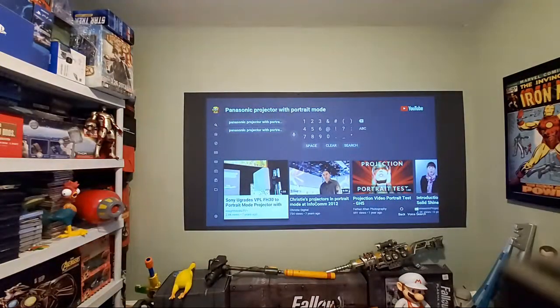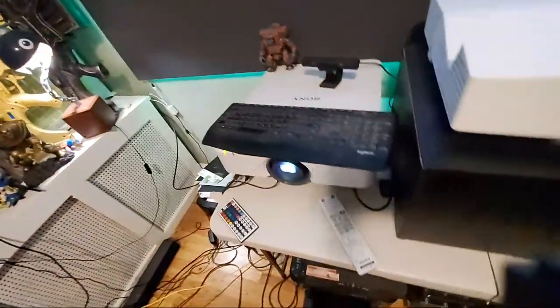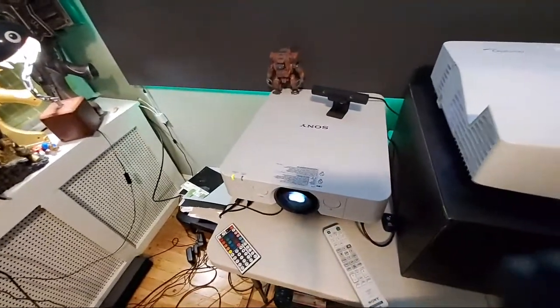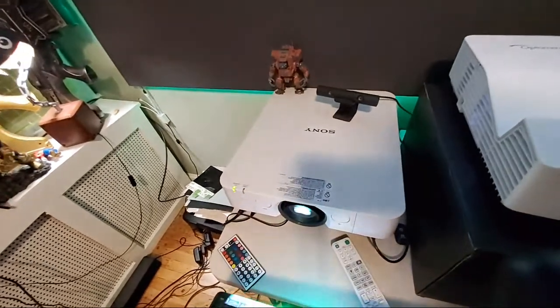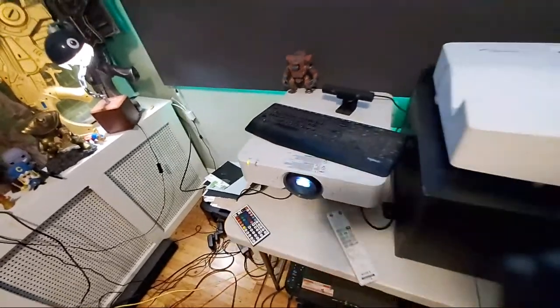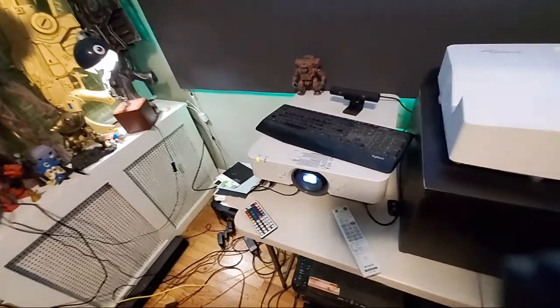Now don't get me wrong, this is the Sony VPL-FH30. They're huge. These are venue projectors, pretty much used for companies and stuff like that. This is the size of my projector compared to the size of that projector. These things will cost you about a couple of thousand, like $4,000 to $5,000. But these things are insanely powerful. It starts off with 4,300 lumens. It's 1920 by 1200.